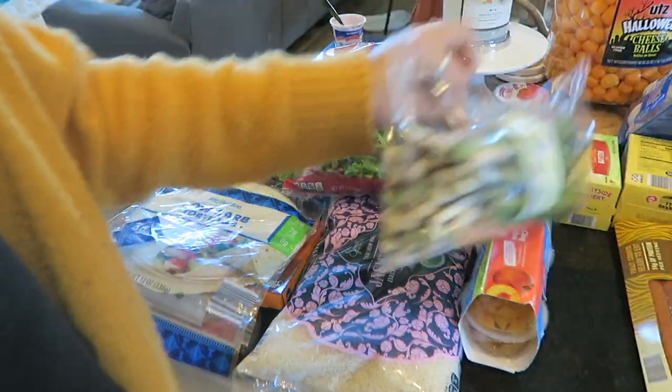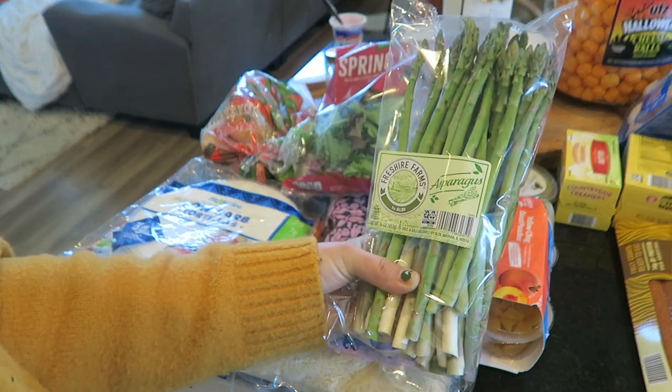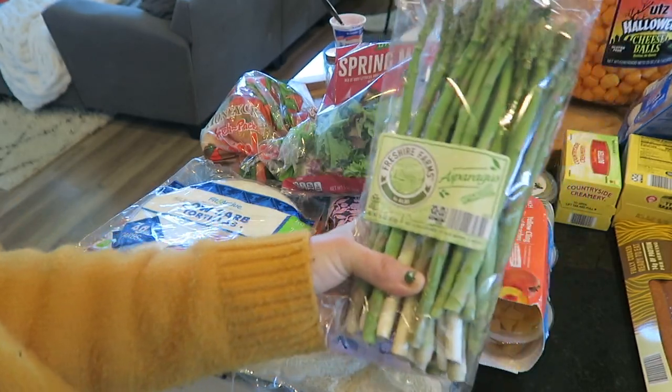And then I picked up a thing of asparagus for $1.99. That is the cheapest asparagus that you can get. $1.99 for a bunch.